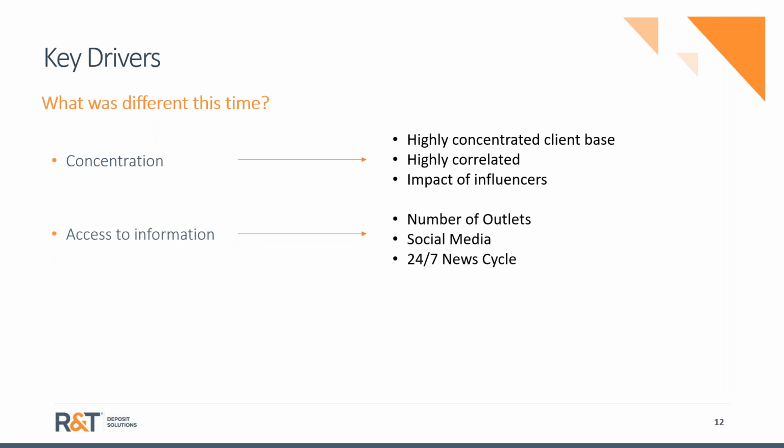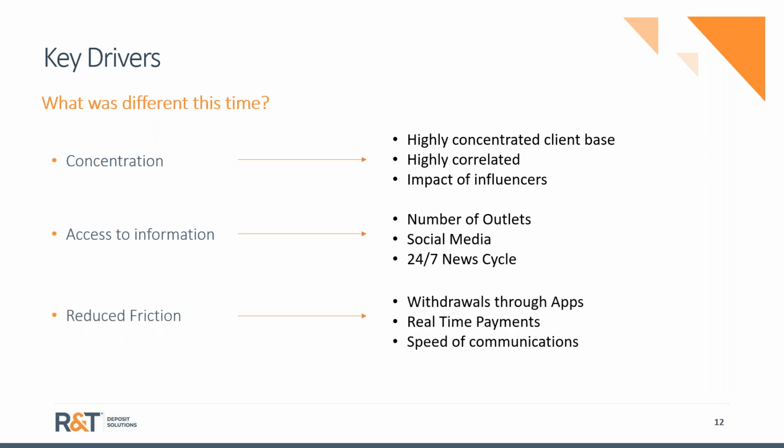Compounding that was the access to information, the number of news outlets, social media, the 24-hour news cycle, the impact of these influencers, plus the access to information made this a very unique time period.